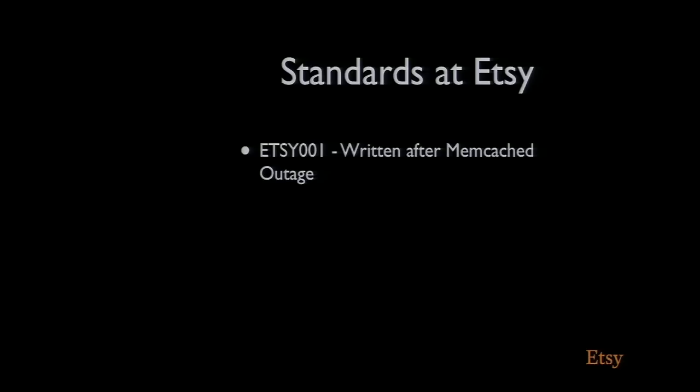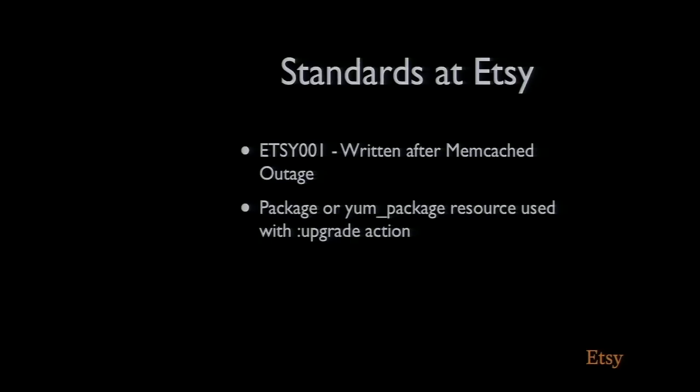Rule ETSI 001, written after the aforementioned memcache outage. Package or yum package resource used with upgrade action. It's a very simple rule. We basically decided we do not want to use action upgrade anywhere in any cookbook. We decided, again, this may be different for your company, we decided we do not want Chef automatically upgrading software.